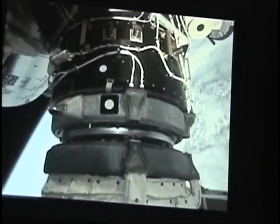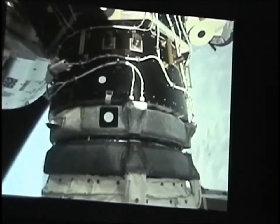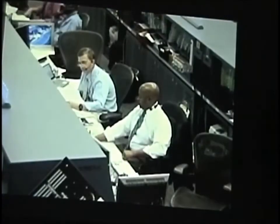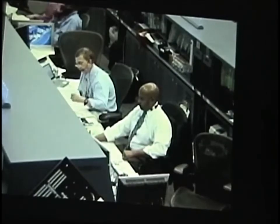Once you attach there, you just pull it in with this, and it will seal the interface. Do some tests to make sure it can hold air. That's a happy flight control team. And once it's all good, we can go ahead and open the hatch. That's the way to the station.